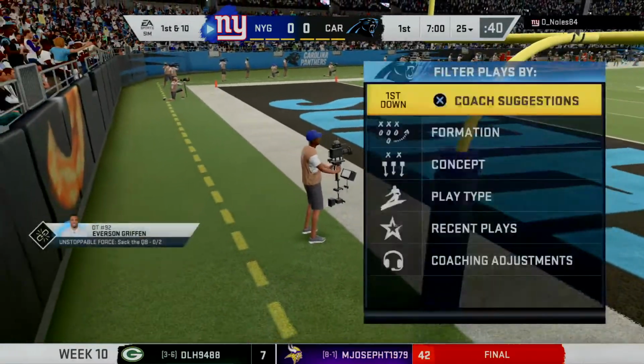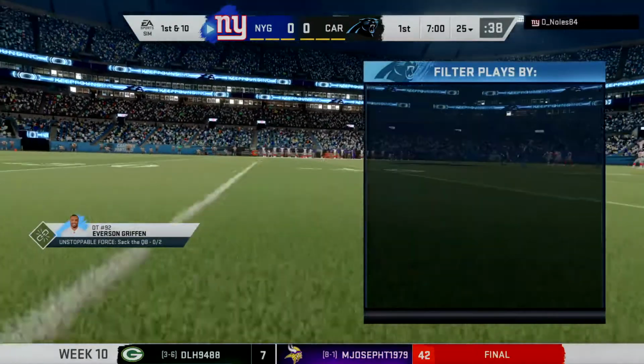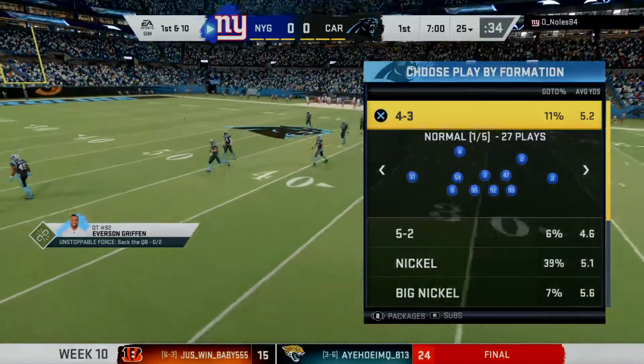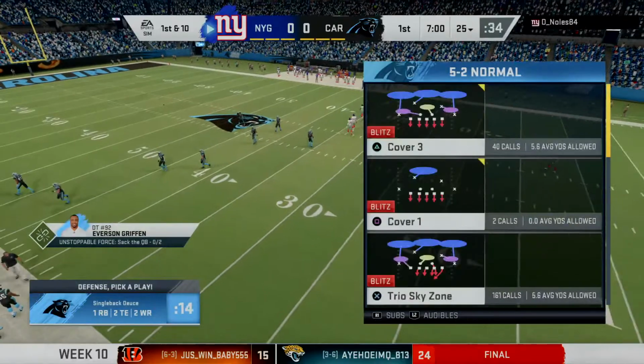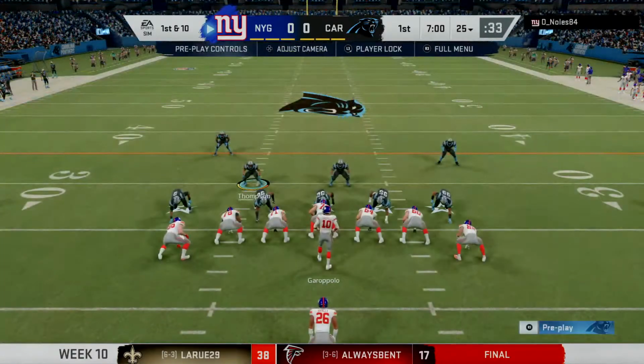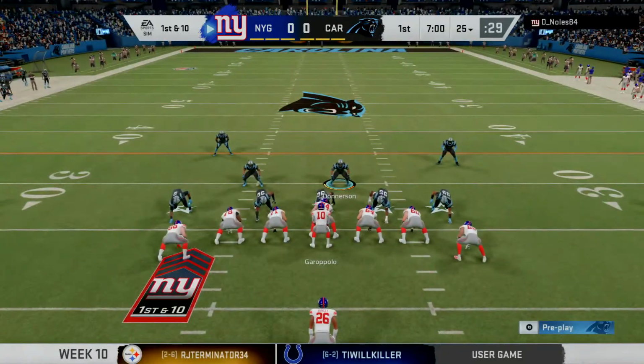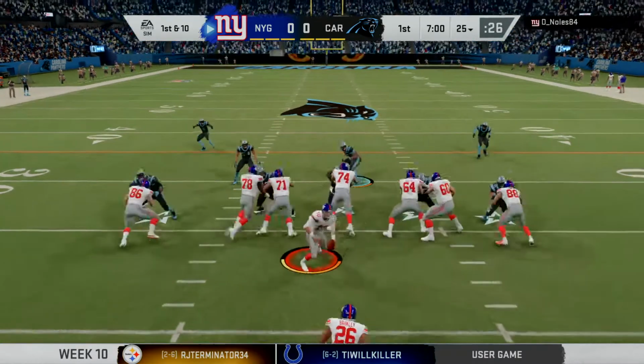And this will not be returnable. It's out of the back of the end zone for a touchback. Let's go. Here we go, here we go. What do you need? Right here, right here. Check 37, check 37. Slam.